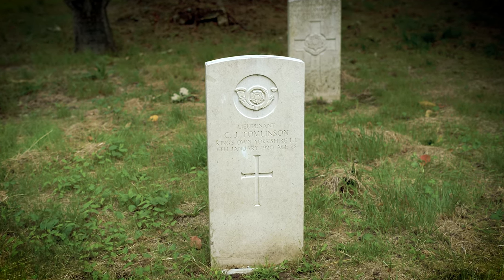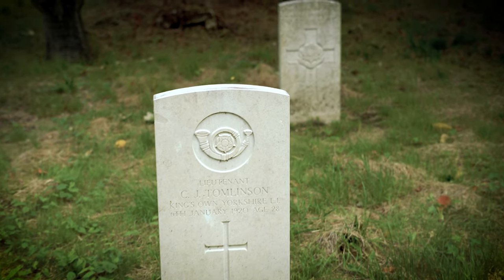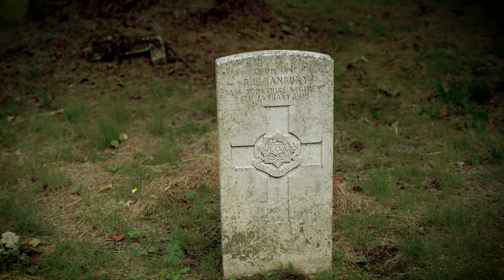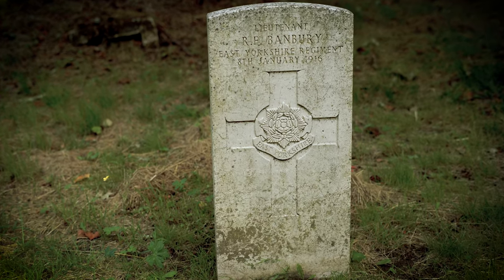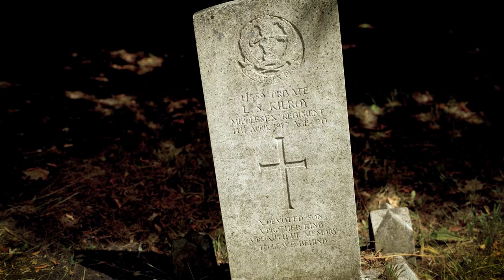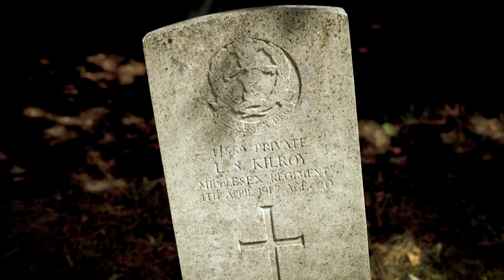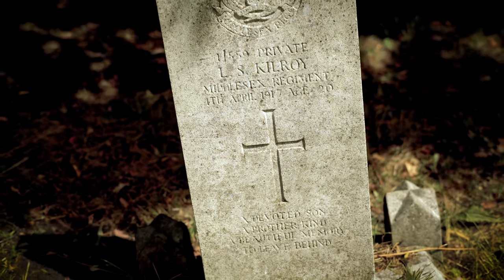Here there are two more Commonwealth War graves. Both were lieutenants, and both were from the First Major War. Here it is, the second one. Here you can see another Commonwealth War grave. This one was a soldier who died in the First World War at 20 years old. He came from Middlesex.